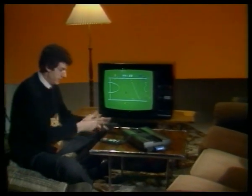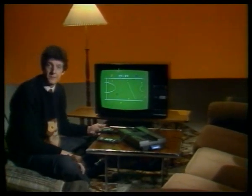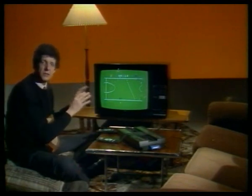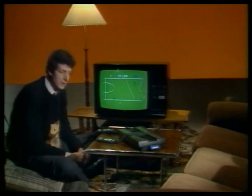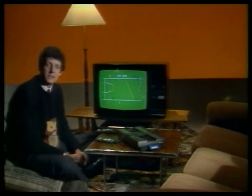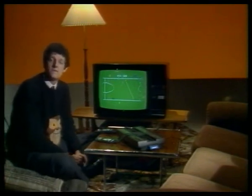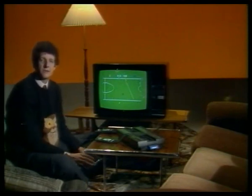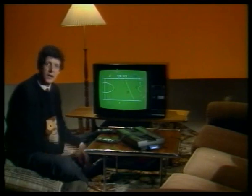Well, it doesn't look like one, but it is a computer. And it just shows what can be done when a computer is designed specifically to produce good graphics and sound. Now, playthings like this show us something that's likely to become very important. The future of computing is not just going to be screens full of figures and letters, but sound and moving pictures.